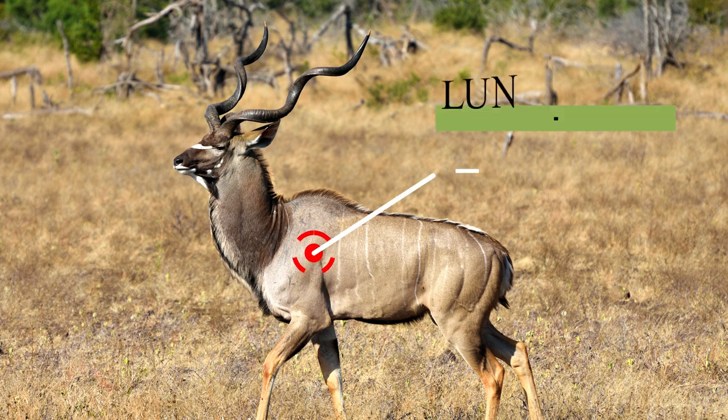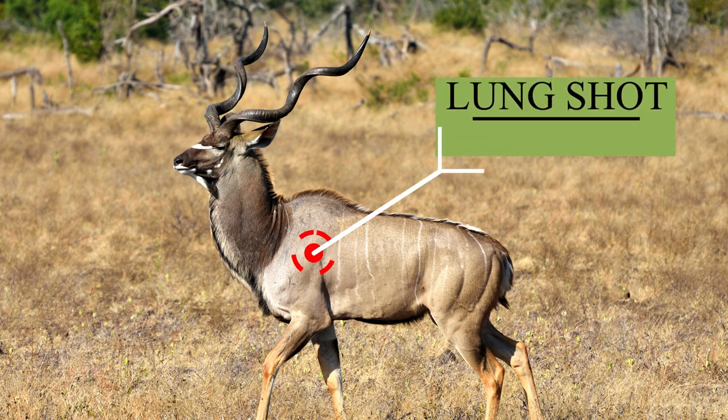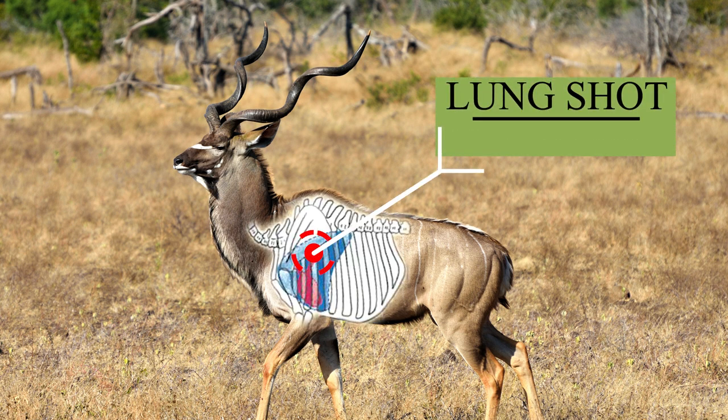The top lung shot is favored by hunters pursuing an African kudu antelope for its effectiveness in causing rapid incapacitation, larger target area, predictable effect, minimal meat and trophy damage, quick tracking potential, and alignment with ethical hunting practices.